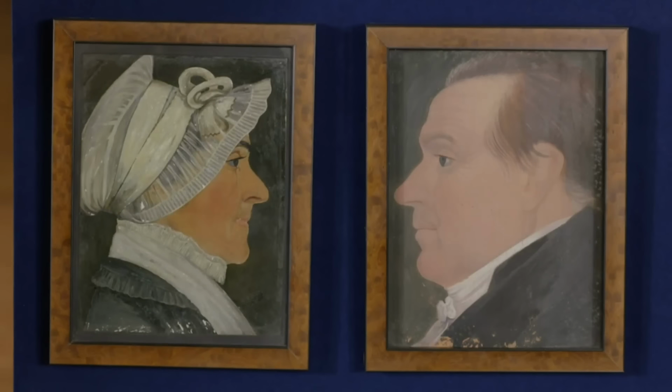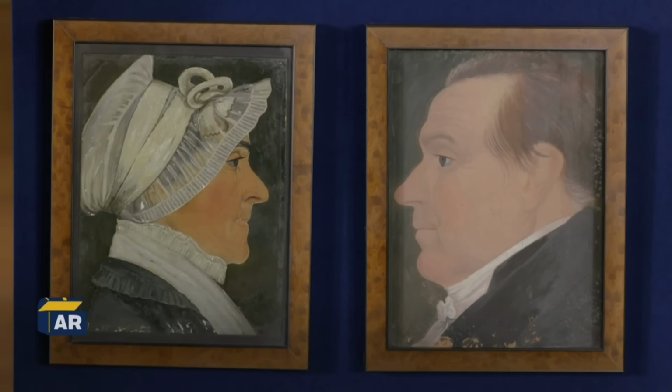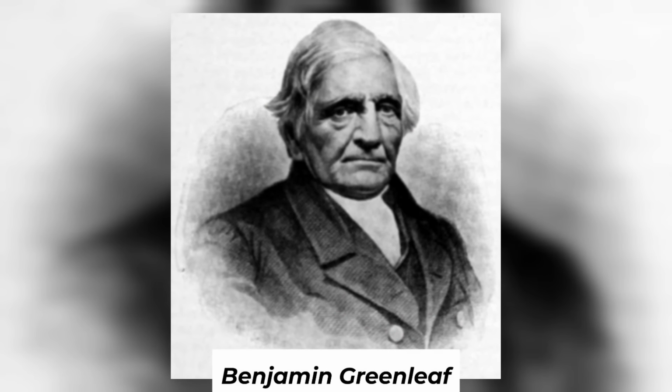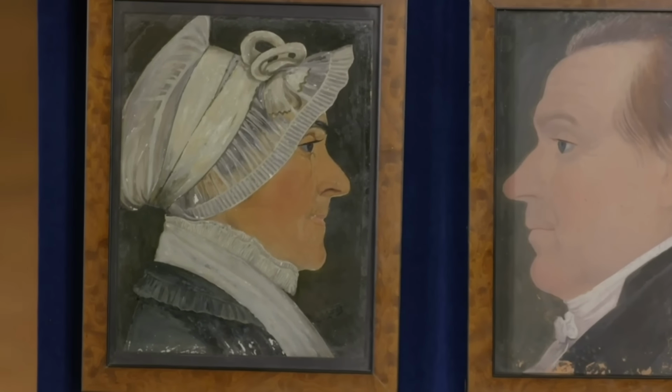We are presented with a pair of elegant paintings brought by our guest, who inherited them from her mother-in-law. These came down from the family, and each woman brought it down. So it's been handed down to daughter to daughter-in-law. Okay. These works were created by Benjamin Greenleaf. Greenleaf was an American portraitist active in New England throughout his career.